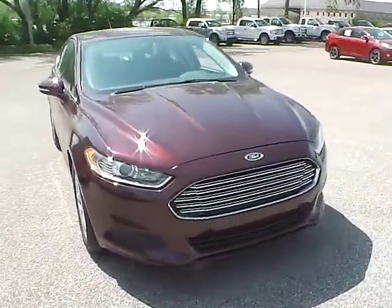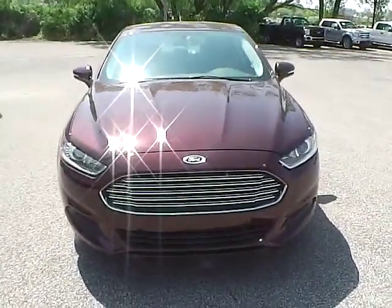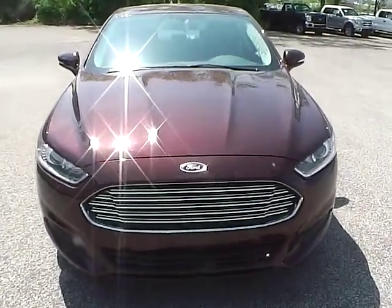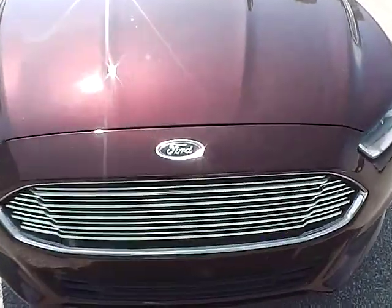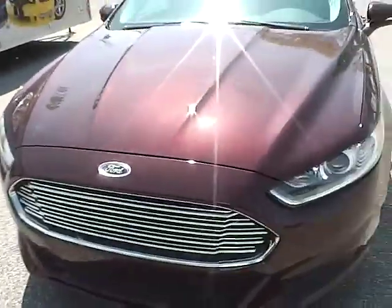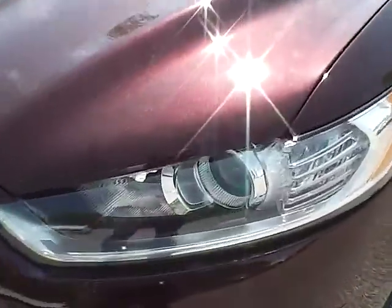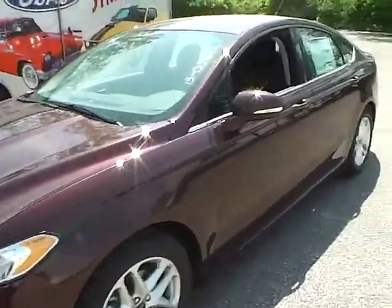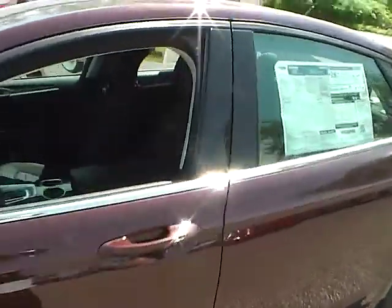Into the front of the vehicle, you have a nice chrome grille. Real aggressive styling. Very nice. Ford logo as well. You do get the projector headlights in these. They did a very nice job of the new Fusions. Very beautiful car.